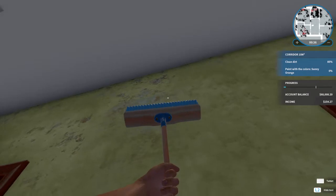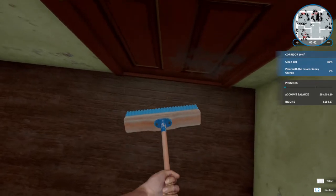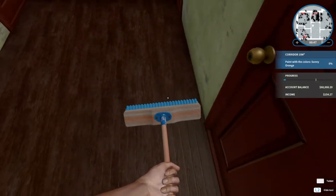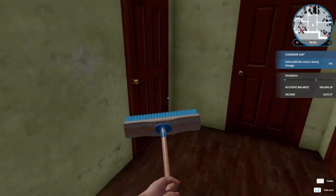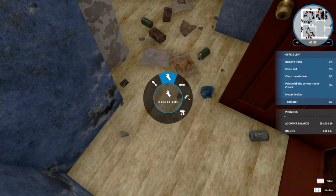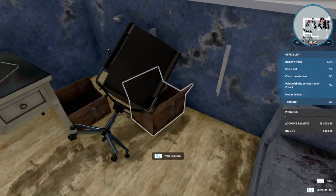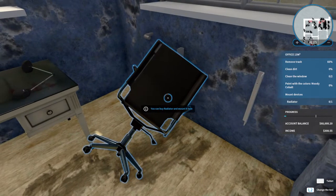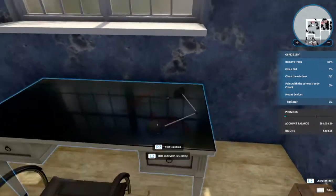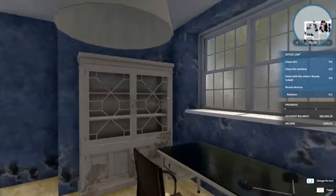It's showing. Is there something here? Or is it the other side? Hold it clean. Hang on a sec. Okay. Paint with sunny orange. And we'll go ahead and just get all this. It's more like get the trash out first. Okay, so I get a radiator here. Get rid of the trash. Clean the window.